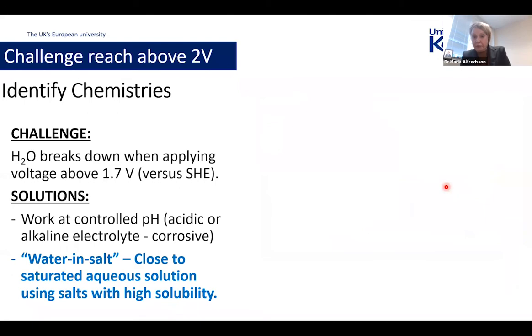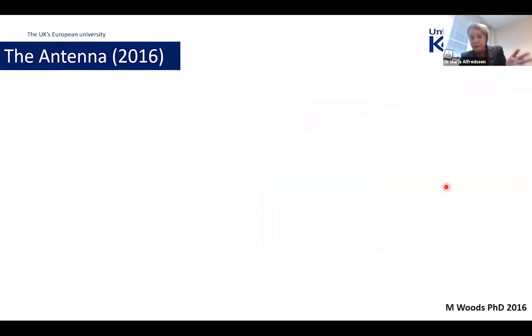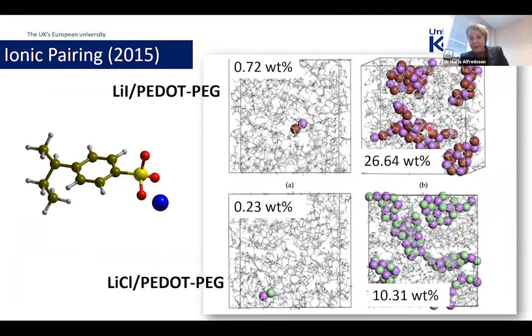They are going to form these ion pairs that I said we could see in the first simulations with the polymers. So if I go back here, back to the beginning of our journey here, you can see that there is a clustering of the ions together. And by having that clustering of ions, they protect each other so that they don't break down the water as easily.